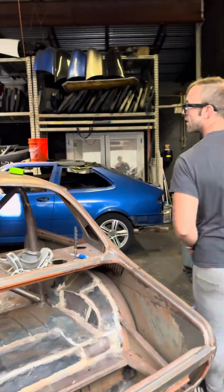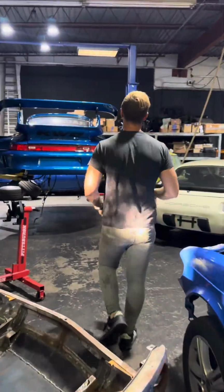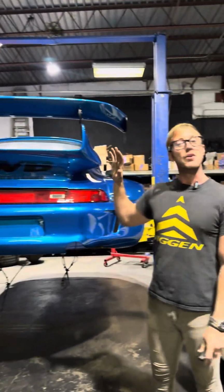We've got a couple other random builds in here that are projects. But as everyone is aware, everybody knows Ryan's RWB car. This car has been an absolute nightmare. What originally was just going to be us putting the motor in and doing a couple of things. We were supposed to put a built motor in. We fully rebuilt the transmission that was provided, now with an updated LSD.